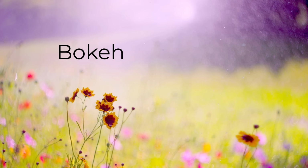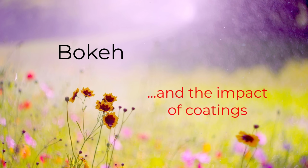So far, we've covered the optical and physical design of the lens, but there's one other very significant part of a lens's design that can influence bokeh, and that's the coatings used on the glass. Indeed, taking the lens's optical design, together with the coatings used, goes a long way to explaining why some lenses produce images that people describe as busy, versus lenses that produce bokeh that looks soft and smooth.